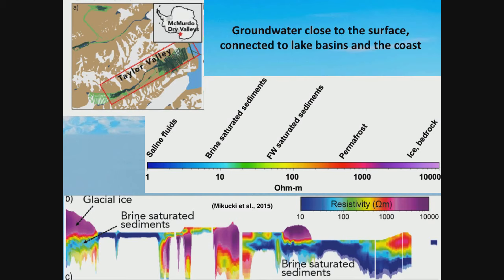And this is just for your reference, translating the colors into actual things that are there. So if you have purples, that means very high resistivity. That's either ice or bedrock. Glacier ice, for instance, has no liquid water, or very little liquid water. So it has extremely high resistivity. And same with low porosity bedrock.